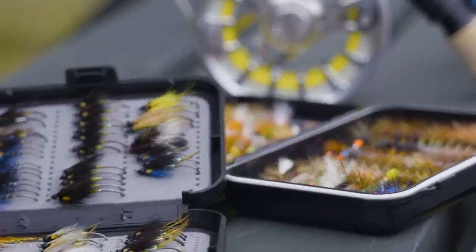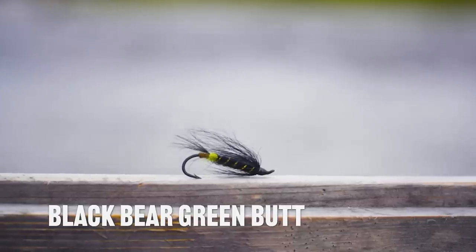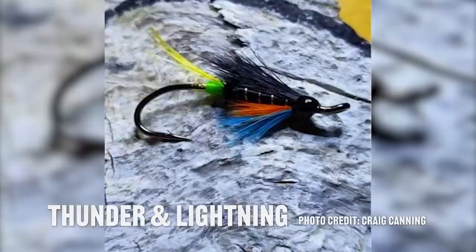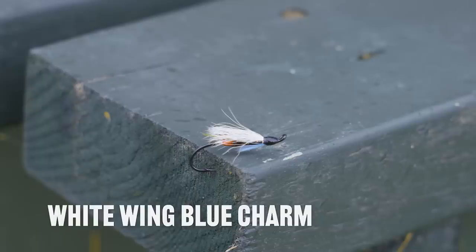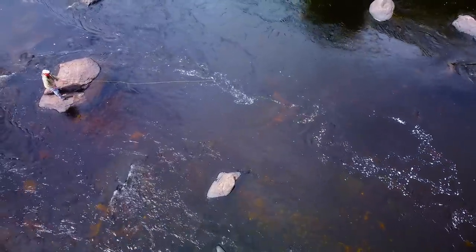Flies used were as follows. Undertaker. Black Bear Green Butt. Thunder and Lightning. Blue Charm. White Winged Blue Charm. And a variety of personal ties by Mitch Head and Thomas Newman.